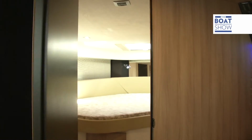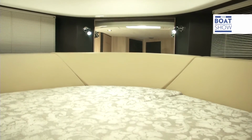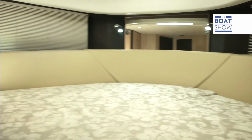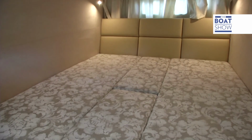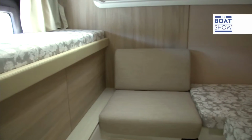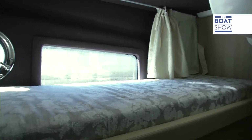At the bow, there's the best cabin. The bed's on a diagonal for a longer mattress and leaves lots of space for the cabinets. The other bunks are at the stern, at a lowered height level, but it's not bad, especially if you compare it with other boats. There's even an armchair and another little bunk.